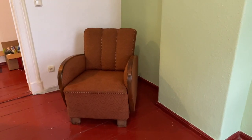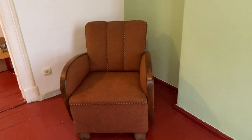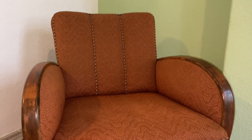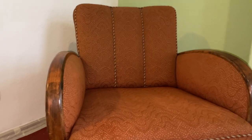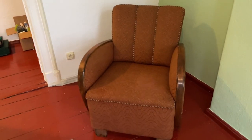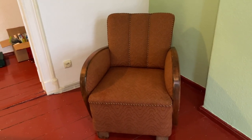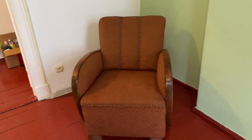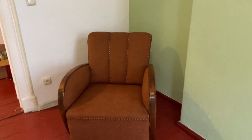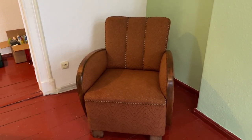Guys, we got our first piece of furniture. And I love it so much. Oh my god. It's this gorgeous, probably 1930s armchair. And I don't know, the color is kind of brownish, but also reddish. It's a mix of both, I think, of like brown, red, and orange. And it's just really, really nice. I think it goes very well with the color of the walls. And yeah, we will put this here.